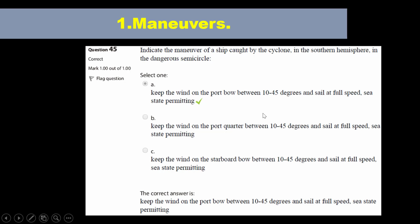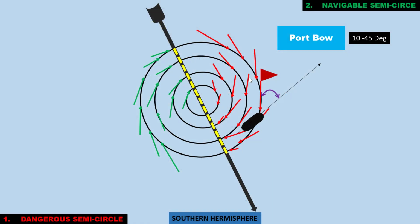It's very simple. With that table, you are able to solve any question relating to 20 to 25 degrees, 10 to 45 degrees, either in the northern hemisphere or in the southern hemisphere. Just know the south is always port, the north is always starboard. 20 to 25 degrees always deals with quarter. 10 to 45 degrees always deals with the bow. In most cases, you will find 10 to 45 degrees for dangerous semicircle, either in the northern hemisphere or in the southern hemisphere. I think okay, here is a diagram for the answer to the previous question.